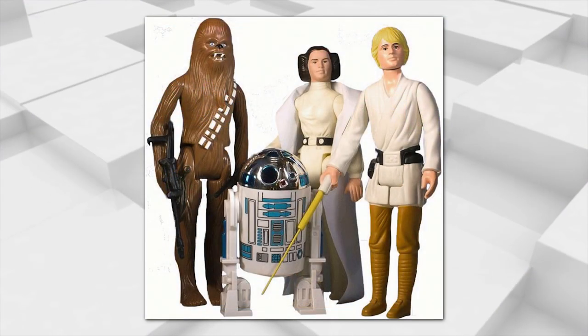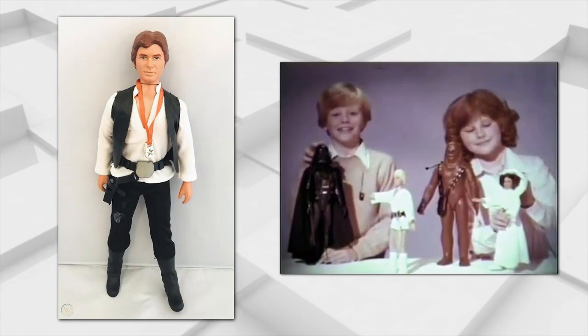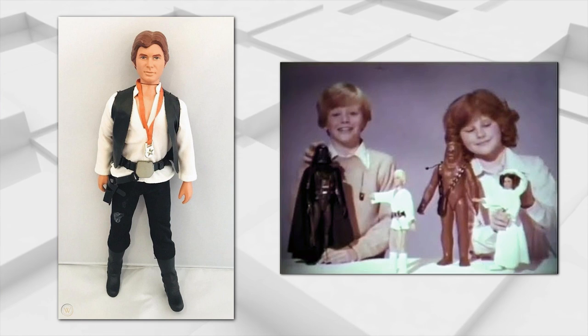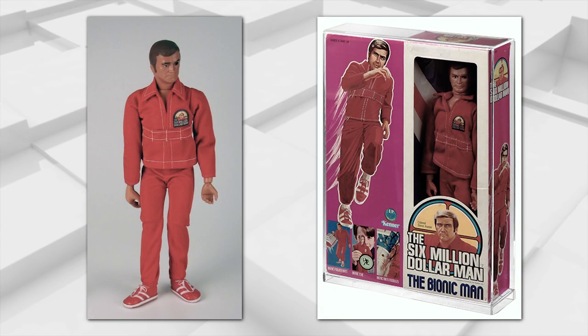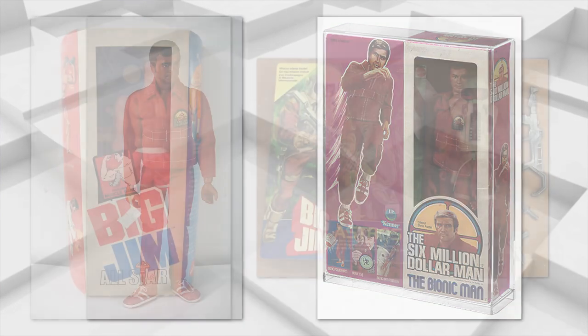So I wanna start with the big boys, the 12-inch. I know some of my favorite 12-inch scale stuff out there. What do you love when it comes to a 12-inch action figure? I would say the thing I love the most is the detail. I'm gonna reference my favorite 12-inch line, which would be, of course, Kenner Star Wars. These were some of the earliest 12-inch I ever got. I also was into Six Million Dollar Man and Big Jim as well.